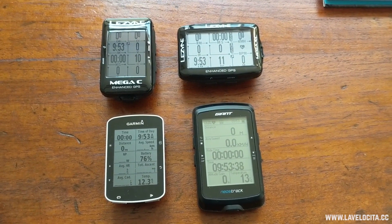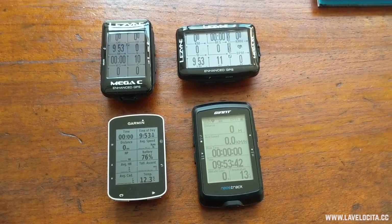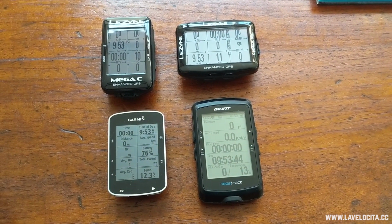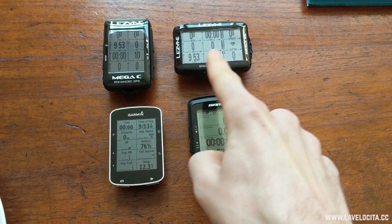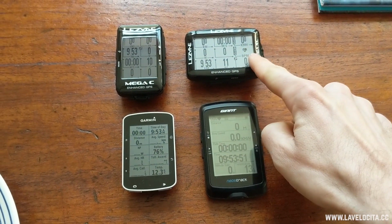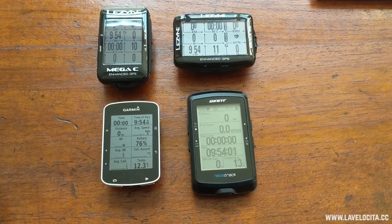So here I have an interesting side-by-side with all of the units that I had on hand, and these are just all of the screens with no backlight turned on. So we have the giant Neos Track, Edge 520, Mega C, and Mega XL. And look at how much brighter that is. That's how bright it is all the time.